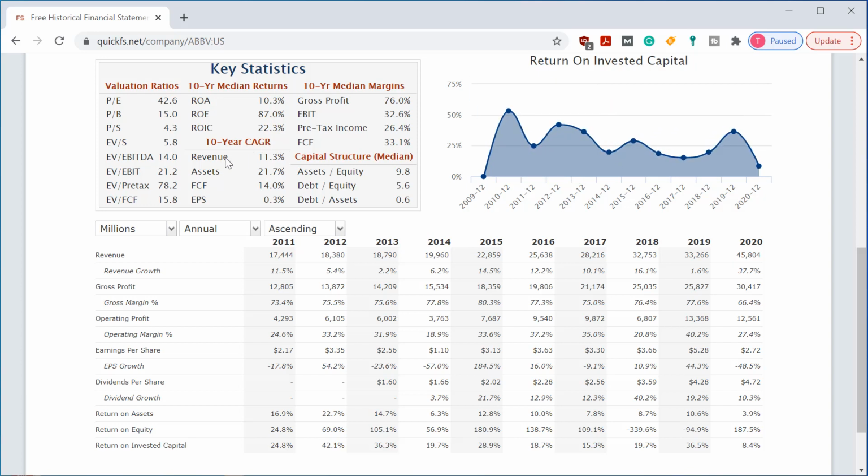So now our CAGRs. Revenue has grown at a solid 11% per year over time. That's very good, very positive. We want to see 10 to 15% revenue growth, and we're seeing free cash flow growth in that range as well. That's a good sign. Not as good that assets are growing faster than revenue.